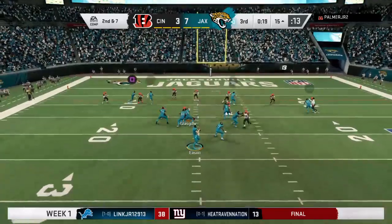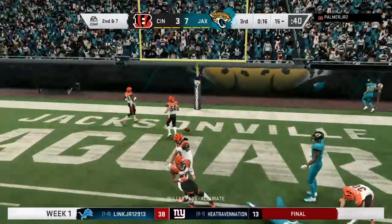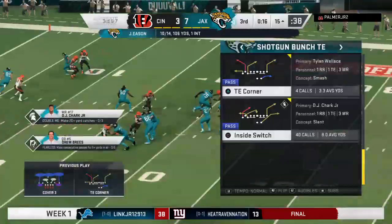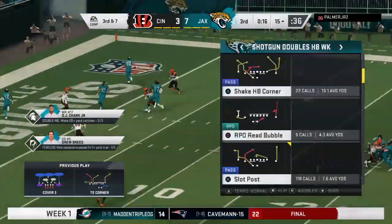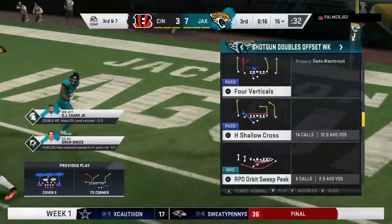55. Looking to throw. Eason. To the goal line, but it's incomplete. Once you get into the red zone and the safeties have less ground to cover, you better be quick with your delivery. Not much space to get a ball in there.